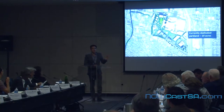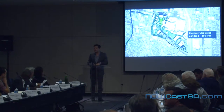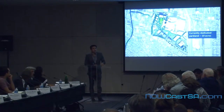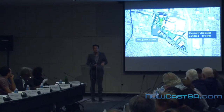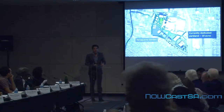So just to give you a bit of an overview again, there was a master plan for Hemisphere that was developed between 2009 and 2012, approved by City Council in 2012. And it created a hierarchy of parks. The first park is Yonaguana Garden. That's in our southwest zone. Yonaguana Garden opened in October of 2015, and it measures 4.1 acres.